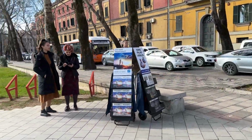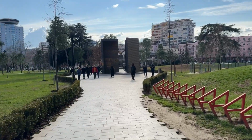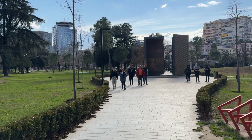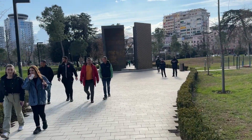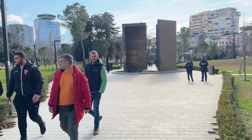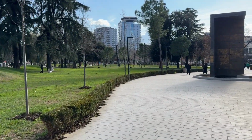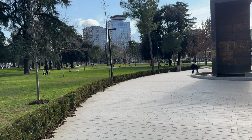Right, so found our way to Tirana Park. I presume that's how you pronounce it. Sort of a medium-sized kind of green space here in the middle of the city, and at one end of it, namely the opposite end to where I am now, is some kind of waterway. Looks a bit like a canal or something rather than a river. Looks too straight for that, so I shall go and have a little look down there in a moment.